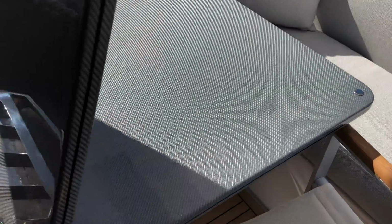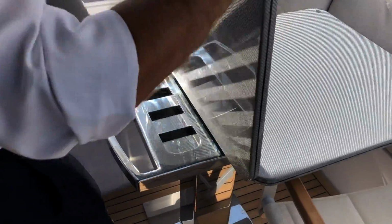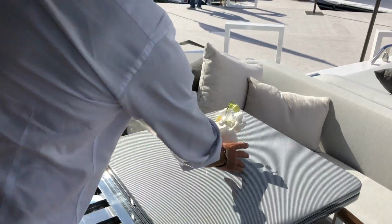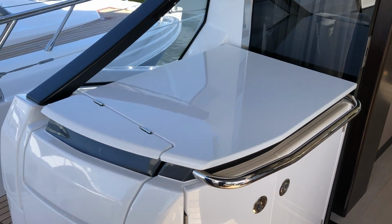One of the cosmetic pieces of art is the gray carbon fiber table. Of course, on video you can't feel it, but I will still encourage you, if you step onto an S6, make sure that you move this table because you will be impressed by how light the weight is. Carbon fiber features.